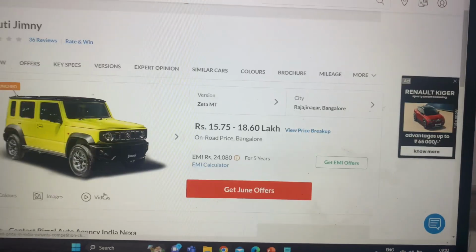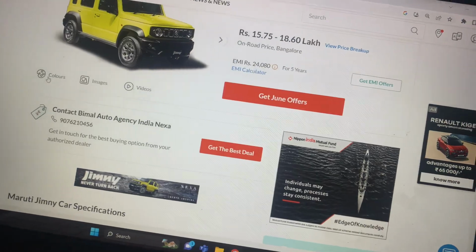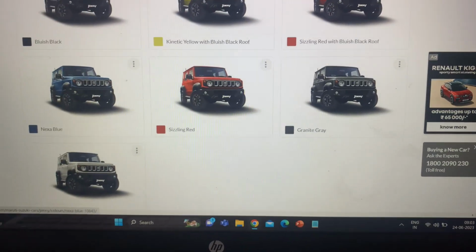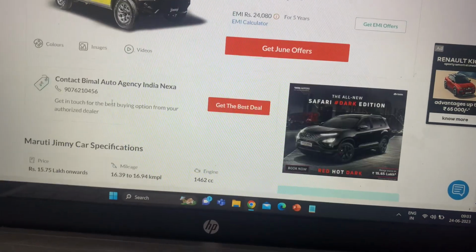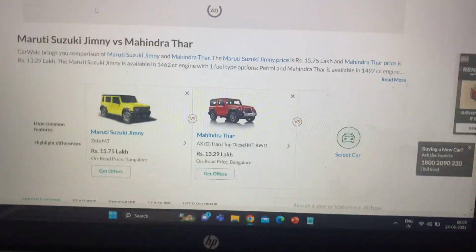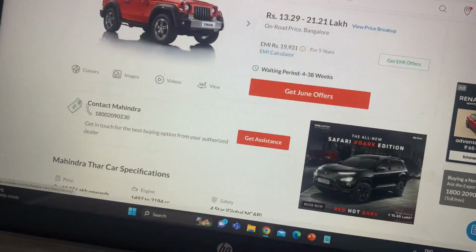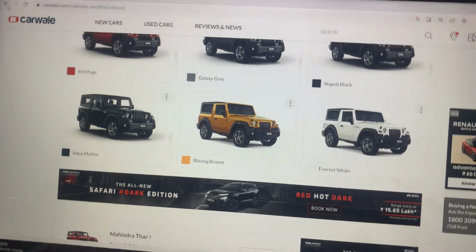Let's talk about their colors first. How many colors? The Jimny has only 7 colors, and for Thar let's see how many colors it has. Jimny has 7 colors and Thar has 6 colors. So Jimny gets a point. 4-2.